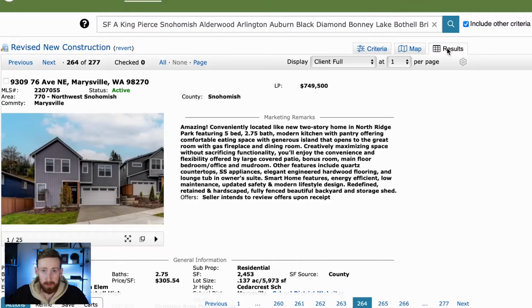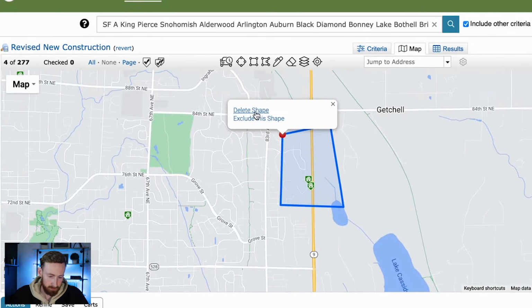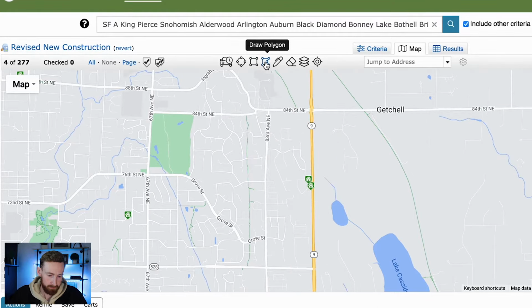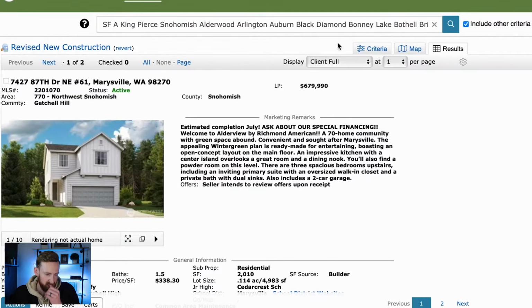It is called Alderview. Now Alderview, the builder here is Richmond American. Now that didn't work. Let's see here. All right, so you can see there's 2 homes here that's pulling up for Richmond American. Now, if you go on their website, they currently have 4 homes available that are released and ready for purchase. Sometimes there's a lag between their website and what's uploaded here on the MLS.